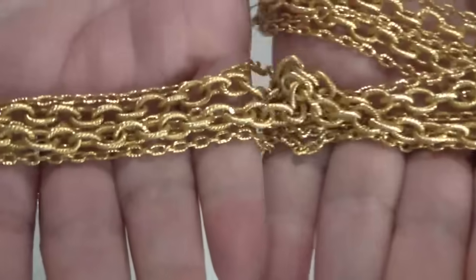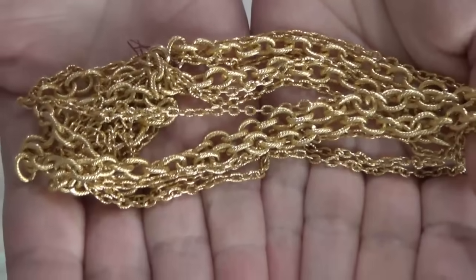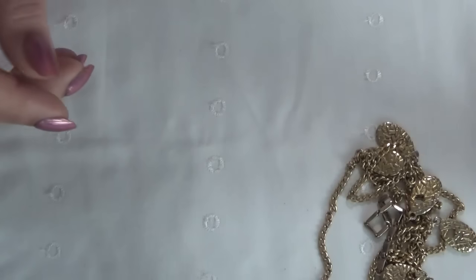Oh, I think a storm is coming here. You guys can hear the thunders. It's a nice one.